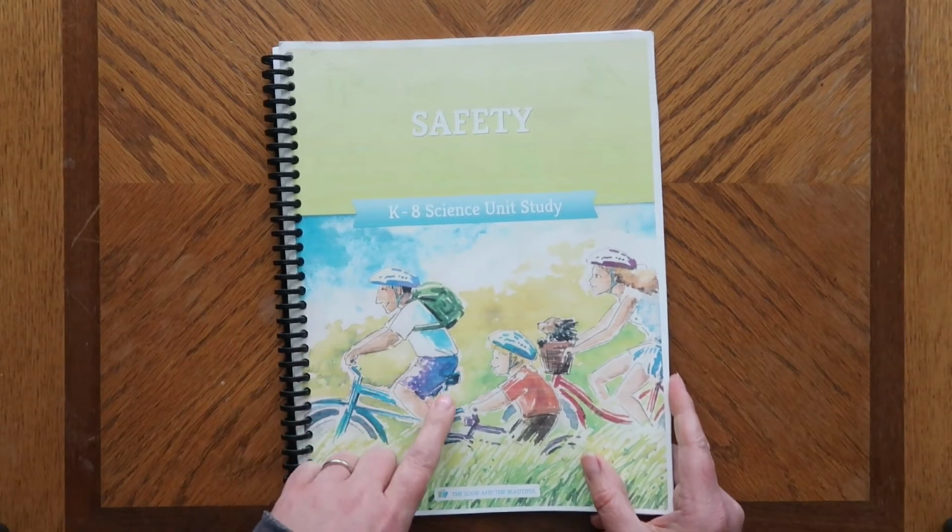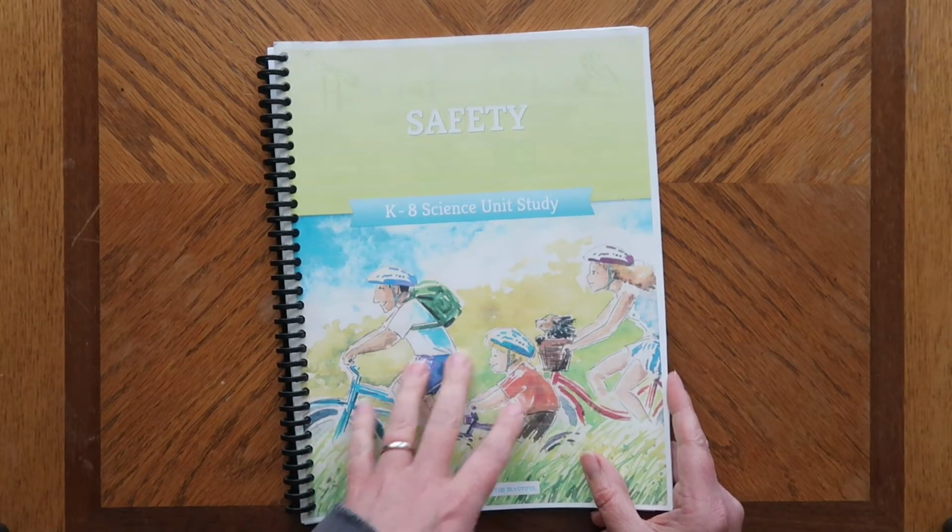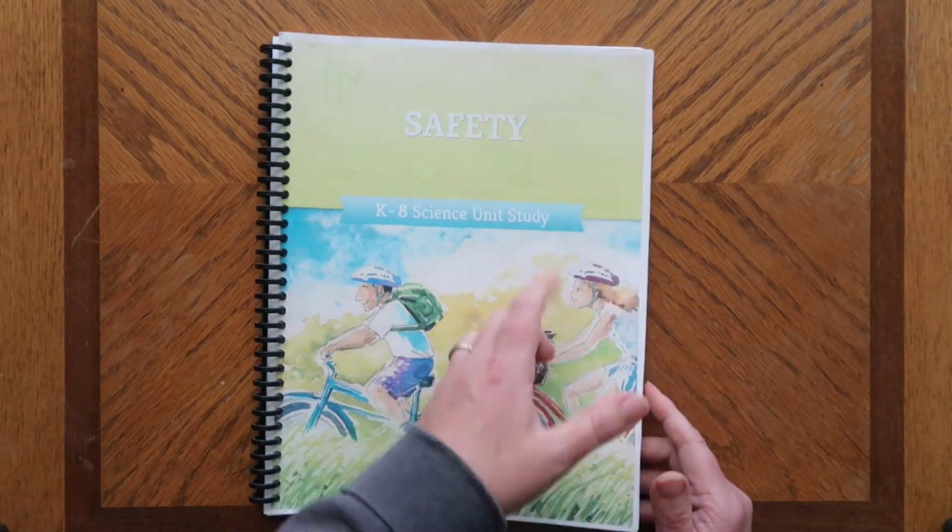This is really inexpensive. It is only $5 on the Rainbow Resources website. I am also required by your state to do fire safety, and so I like to just pair it with the Good and the Beautiful safety unit.